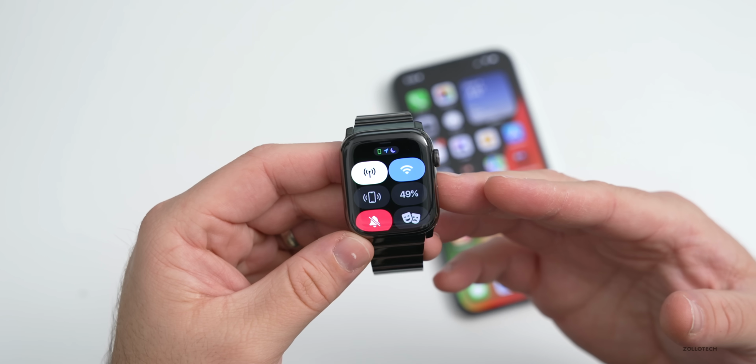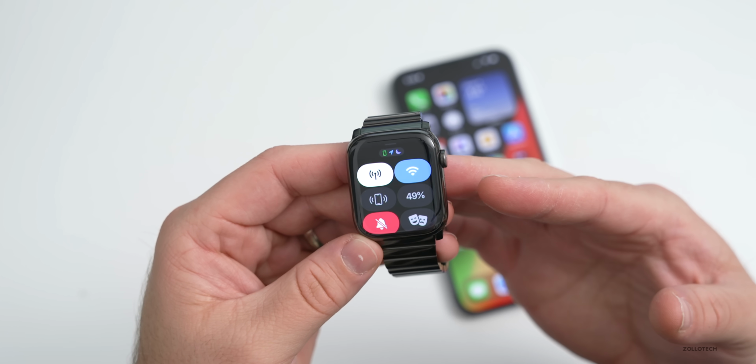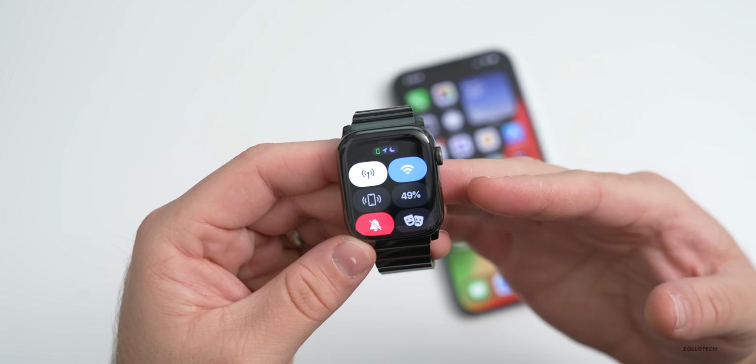So most people that were having issues with battery life, I would expect them to really not be affected too much from the previous version, but it should be a solid update as far as that goes with those security updates.